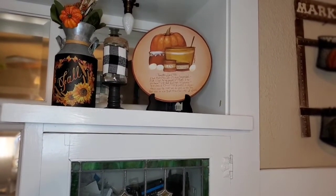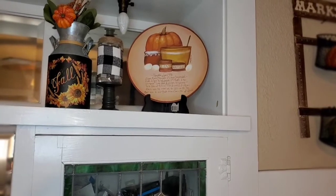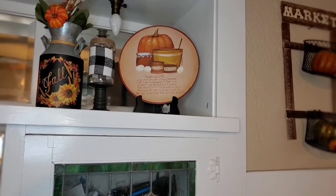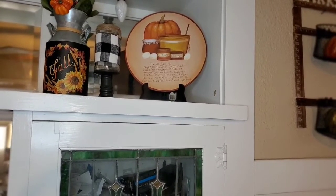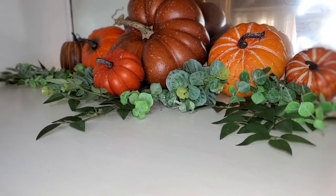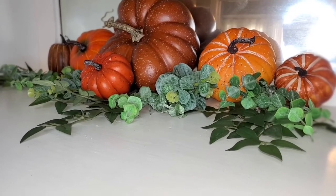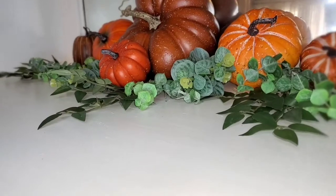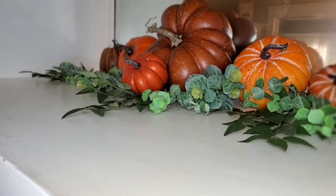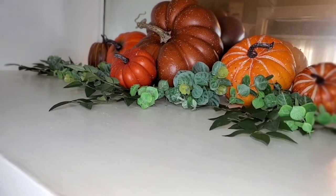So I did buy that vase last year at Home Depot, and it was only $10. That recipe right there that says cloves and nutmeg, it's a pumpkin spice pie recipe. I did buy that at a little consignment store here locally. So I didn't do the best job cleaning this mirror right here, but this is also in my dining room. That big funky burnt orange pumpkin is from Walmart. Unfortunately, I only found one, and I really liked it, so I decided to get it. All of those other smaller pumpkins are also from Walmart, and the greenery stems are also from Walmart.